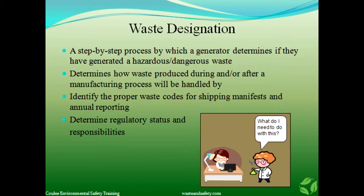In the interest of keeping these presentations brief but still informative, the waste designation process will be covered in 4 segments. The first was designating characteristic waste. The second segment is designating federally listed waste. Third will be designating Washington State dangerous waste using the book designation method. And fourth is designating Washington State dangerous waste using the bioassay designation method.